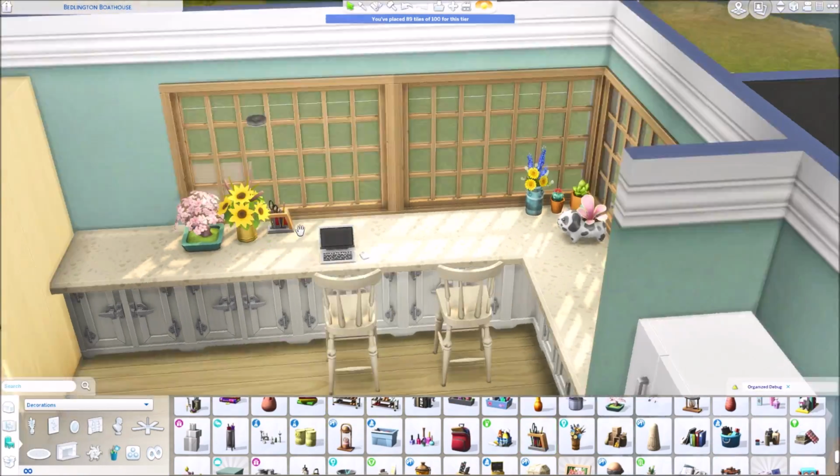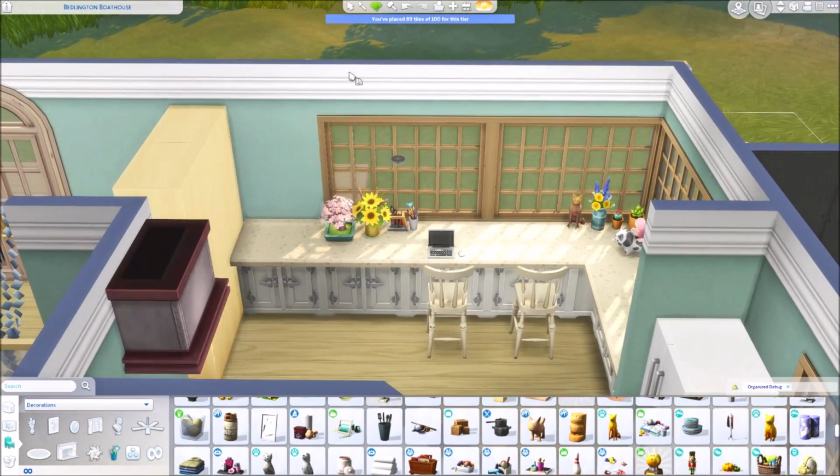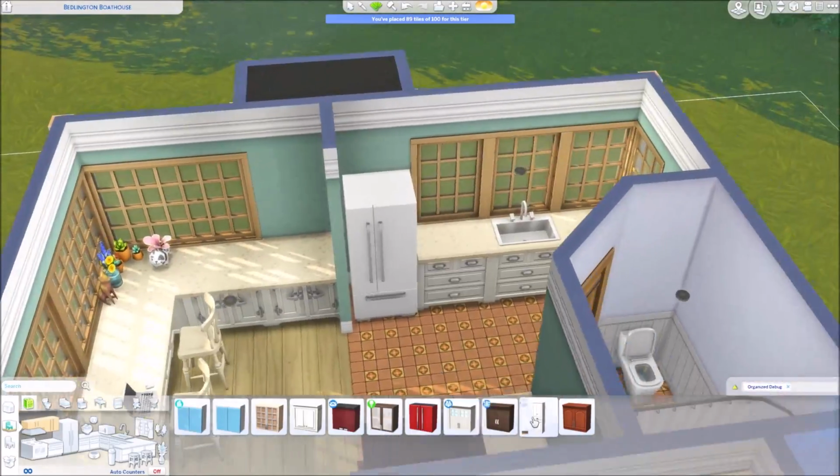I really loved using that little cactus from Cats and Dogs. It's not really a cactus, but it's a little succulent in a little planter pot that looks like a cat, I think. I'm not sure. It's really, really cute though.